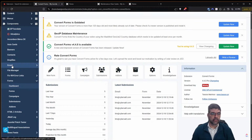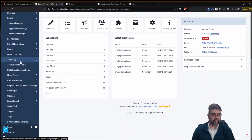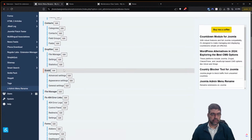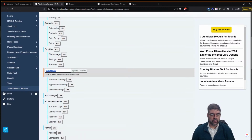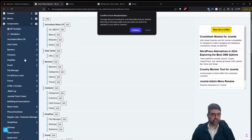Like Equid. Remember, we looked at Equid. If this is what you were using for your store, we could do this. We could go to, well, obviously that's what we could do. See admin menu. We could go to Equid. Now again, there is a language thing there, but if this site is only ever going to be in English, we could do this. Store. And then we go and refresh.